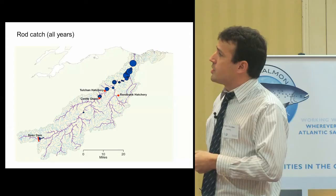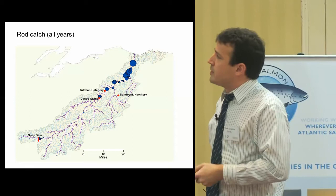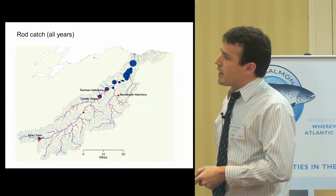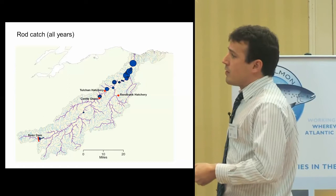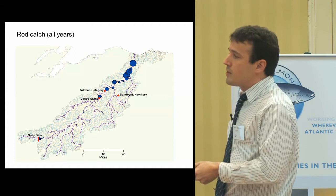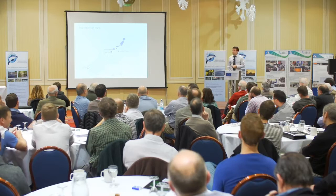This is then an overview showing the distribution of the rod catch across all the years, and the relative abundance. There's the location of the two hatcheries that had been operating, and I'm going to come back later to Spey Dam, which is located in the upper part of the catchment here, where we had a sample of fish caught in an adult trap right at the base of the dam. Given the low population densities above the dam, it was of particular interest to see if any of these fish returning to just below the dam were from the stocking program, because this was an area of quite intense stocking. So were any of those adult returns trying to get back above the dam?